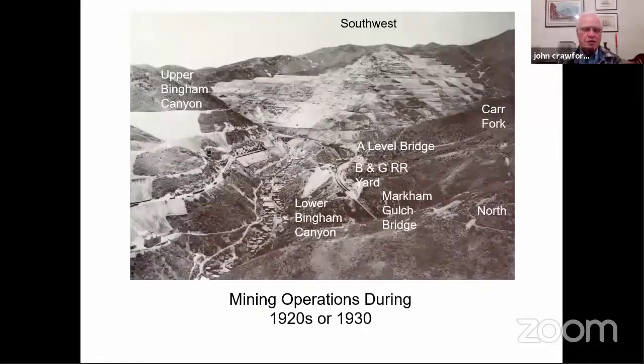And then we jump. There are times that I found, looking at picture sequences, where there's quite a number of years of gap, but this jumps us from 1912 to the 1920s or 1930. What's interesting, you can see how much more expansive the operation has become. Much of what we see, up in here, are some of the early waste dumps that were built here before they started to build a series of bridges, which allowed them to dump waste up on this north side. Here's lower Bingham Canyon. There was an early dump line built during the 19-teens that actually came out this side to the waste dumps.